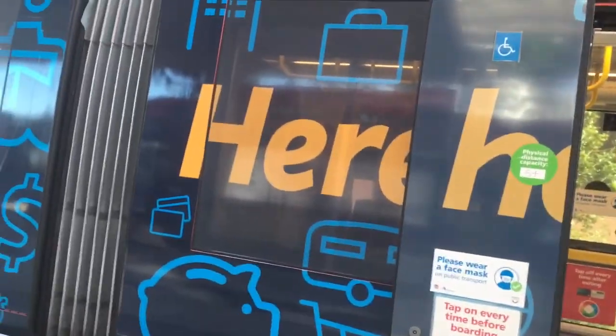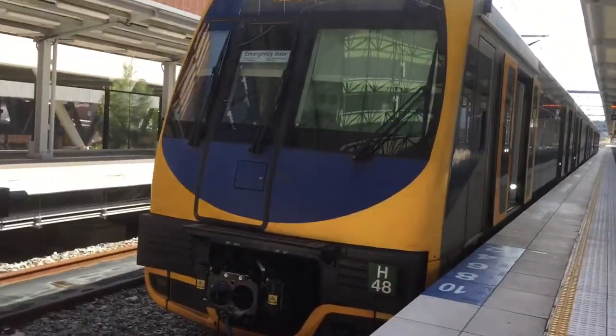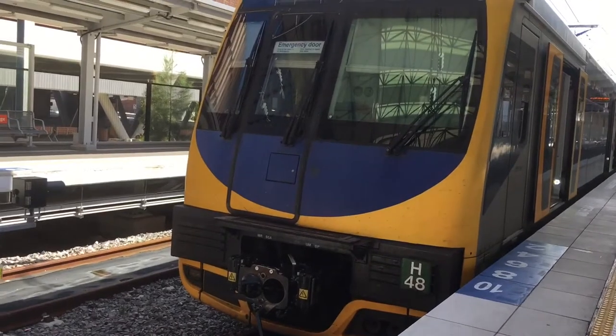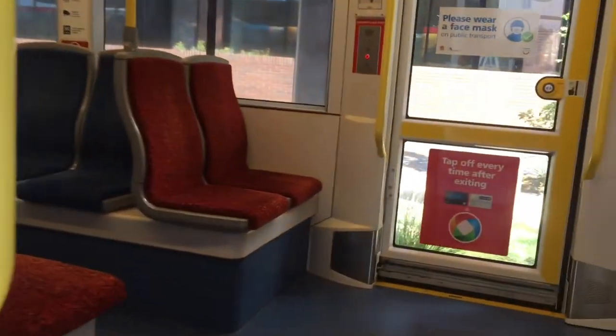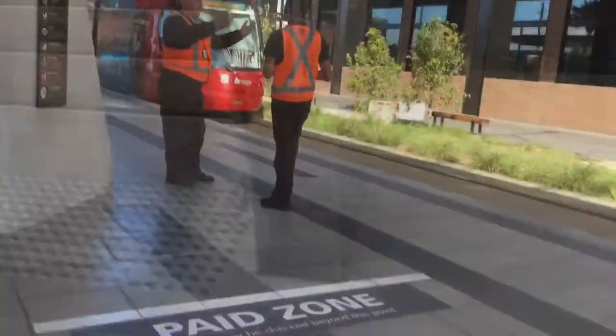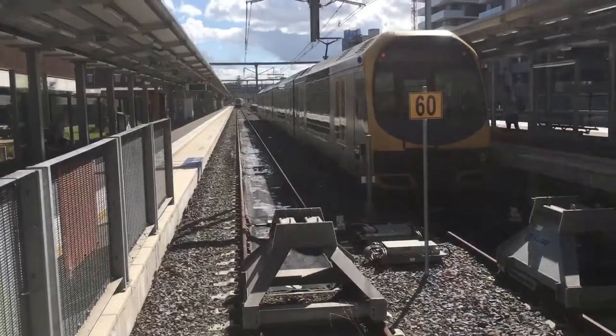Here we have 2155. So here we have H48. So here is the tram, it should be the bottom too. Now it's departing. Hunter set arriving.